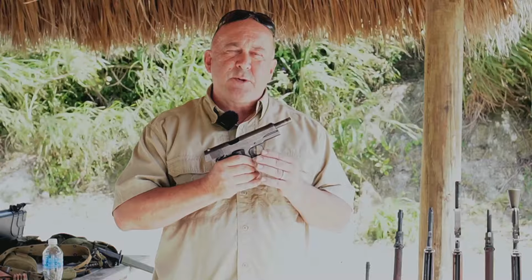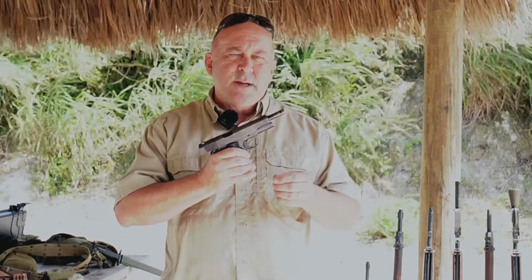The .45 caliber pistol shooting a 230 grain bullet, going about 850 feet per second, a big slow projectile that transfers energy. And there's always a debate of whether it's a big slow projectile versus a small fast projectile. But the bottom line is it worked.